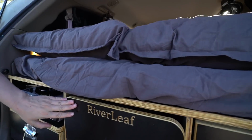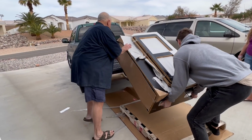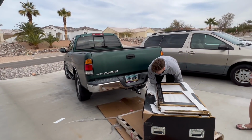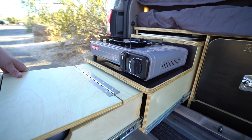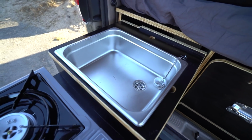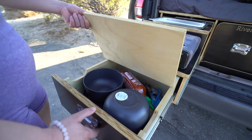So this is a conversion box from Riverleaf, and the whole thing can be removed, so actually none of the van has permanent mods to it. The box sits in the back of the van and it has 3 drawer sections. The first has 3 stages. The top is the sink, the second is for the butane stovetop, and then the third has a compartment that opens for storage.